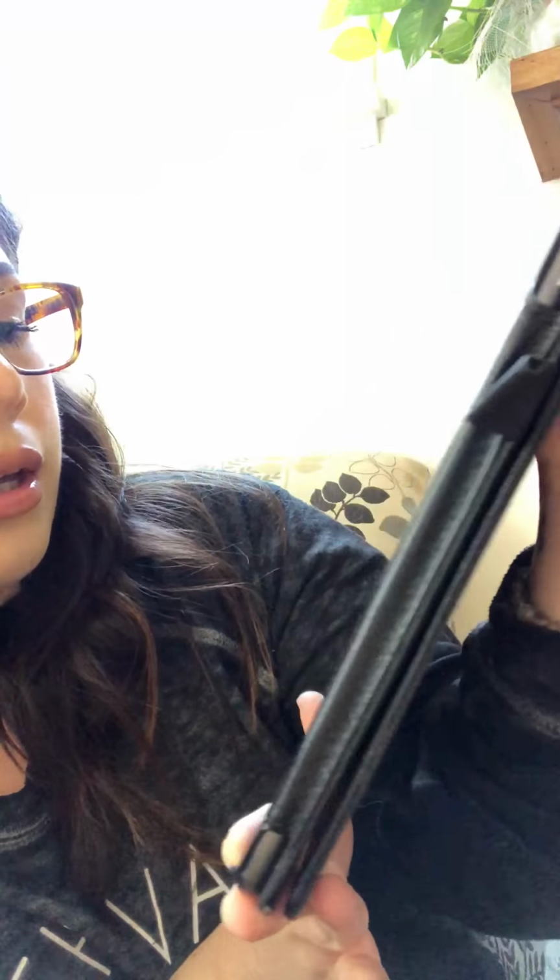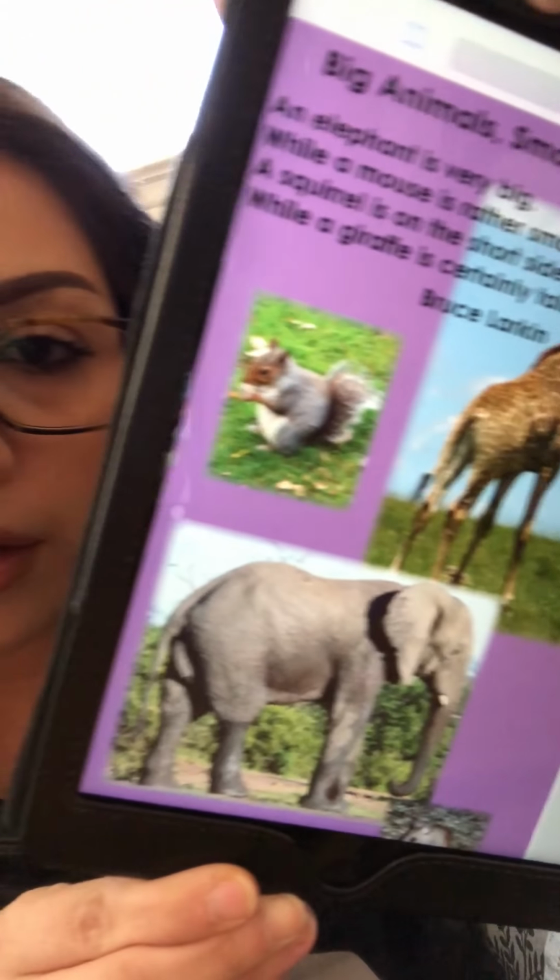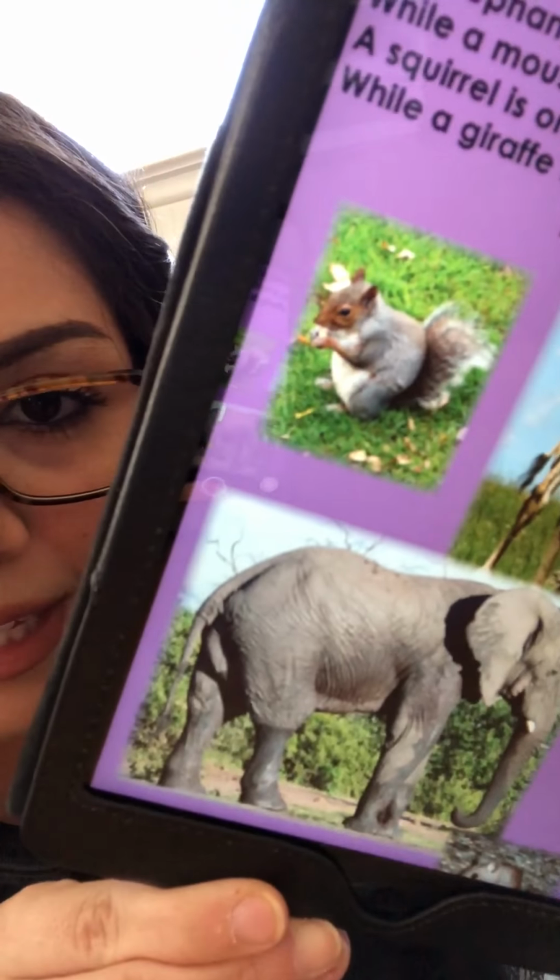I love giraffes, squirrels. Elephants are probably one of my favorite animals in the world. I think that they are so beautiful and they are so smart. And right there we have our little squirrel. He's so cute.